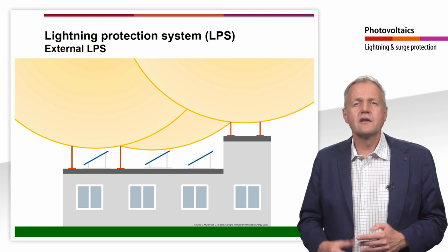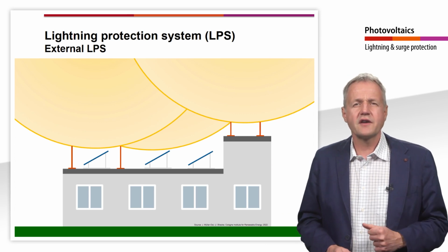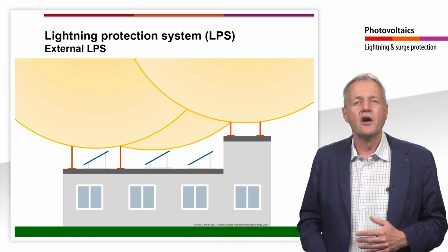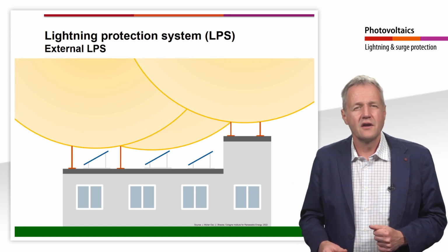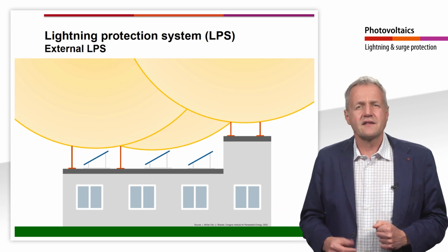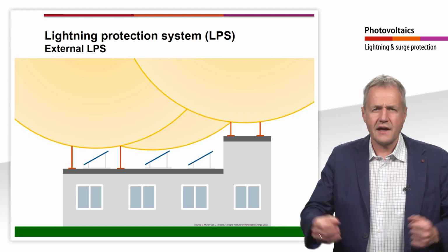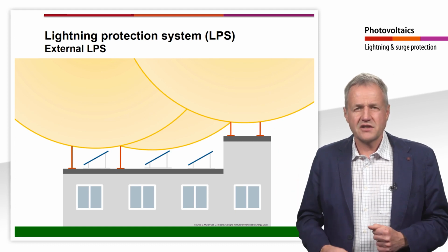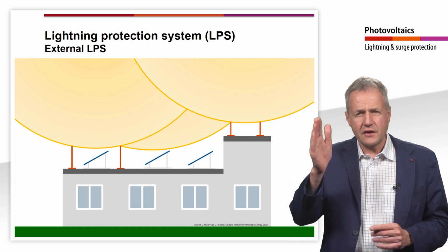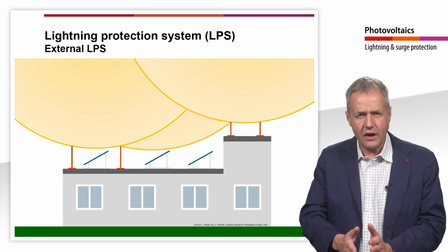In many countries, there are legal regulations that specify in which cases lightning protection must be provided. In Germany, for example, a lightning protection system is mandatory for public buildings above a height of 20 meters or for particularly exposed buildings. Let's first take a look at what a protection system against direct lightning strikes can look like. This is also referred to as external lightning protection. Such a lightning protection system usually consists of several lightning rods, which transmit the lightning current in the event of a direct strike via several current conductors into the ground.